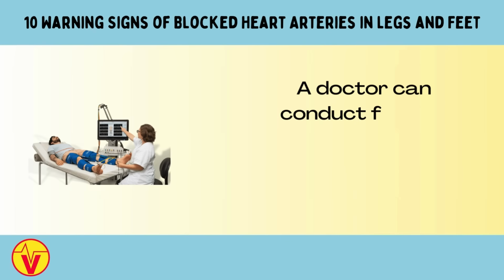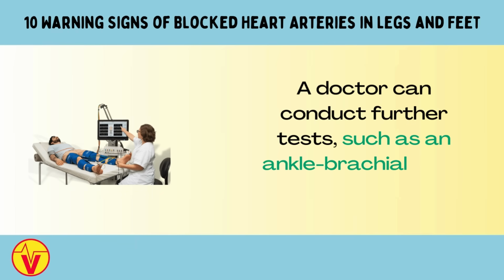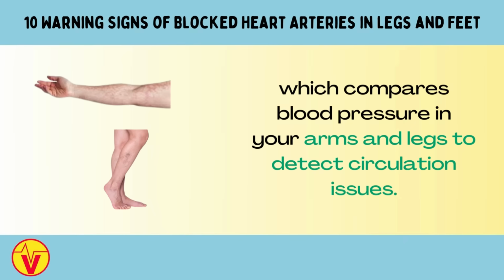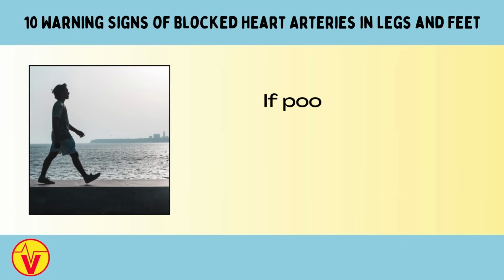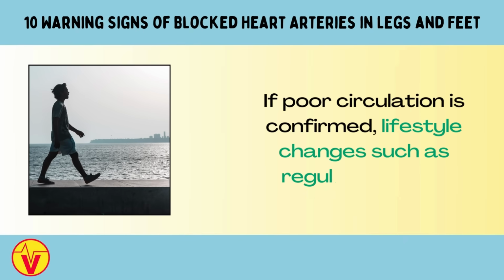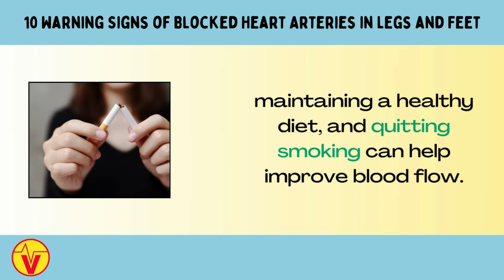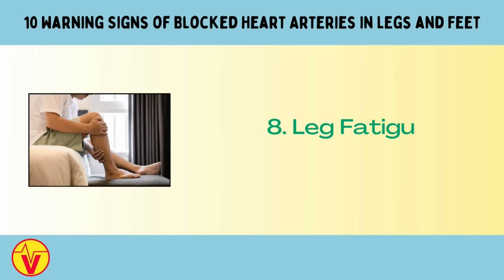A doctor can conduct further tests, such as an ankle brachial index, ABI test, which compares blood pressure in your arms and legs to detect circulation issues. If poor circulation is confirmed, lifestyle changes such as regular walking, maintaining a healthy diet, and quitting smoking can help improve blood flow. 8. Leg fatigue or heaviness.